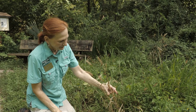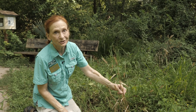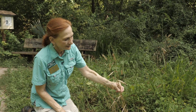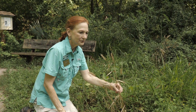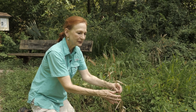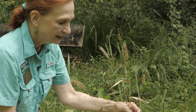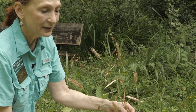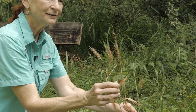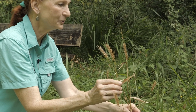Okay, here we have Virginia wild rye, Elymus virginicus. This is a cool season bunch grass. What that means is that it produces its leaves and its flowers when it's cool outside. So this one is in the process of going dormant, and there really isn't much to see by way of leaves. But here is the bloom head, and it looks just like you might picture a rye would.